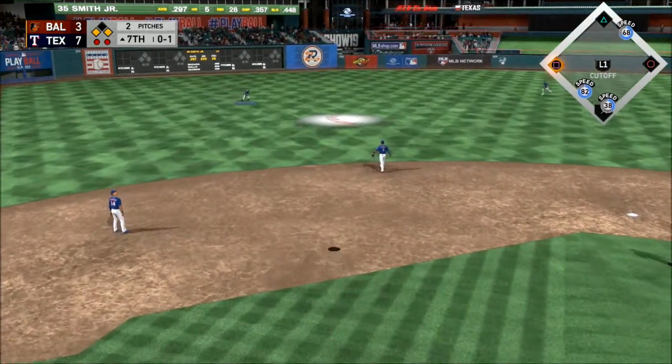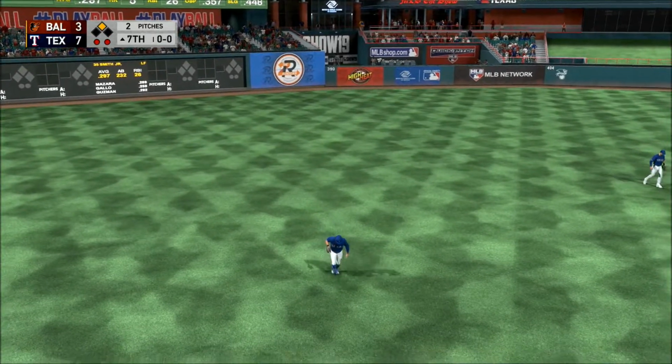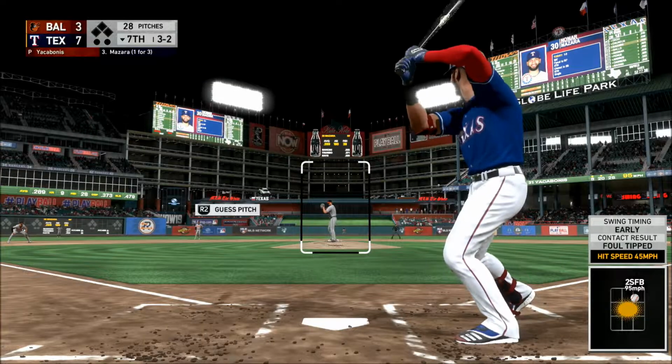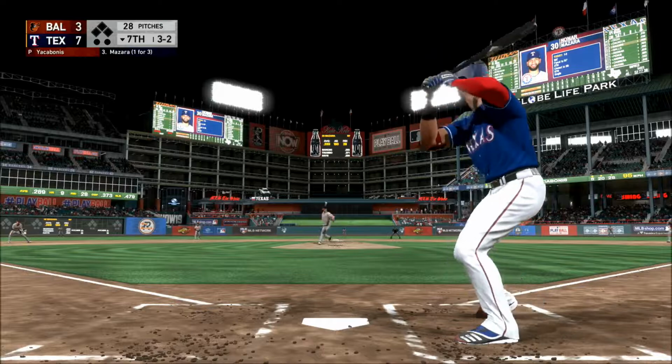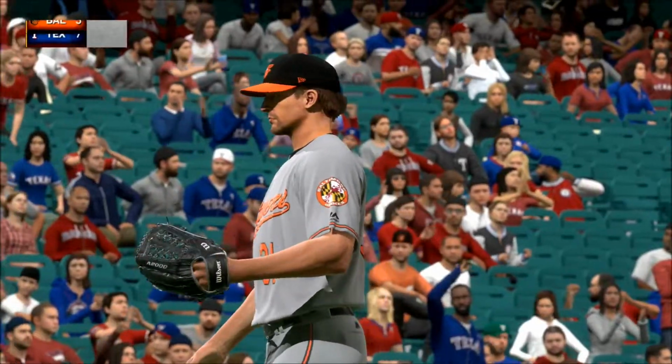This is skied into short left center. Calling for it, Chu. He makes the play, and that'll end the inning. Digging in and looking for more. The next 3-2. And look out. That's in very tight, and it's ball 4.